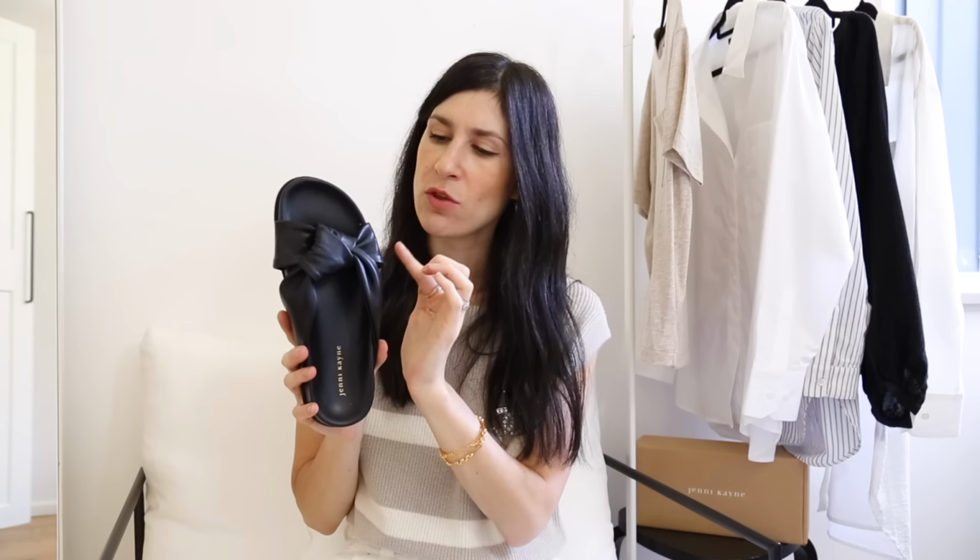Really, really lovely. The only thing I will say is that I do feel like maybe I would have been better served sizing up, as when I am walking, my toes slip towards the front of the shoe, and you may find if you have narrow feet that these feel a little bit too big on you, or that your feet are swimming in them, and that your feet slip forward a little bit more.